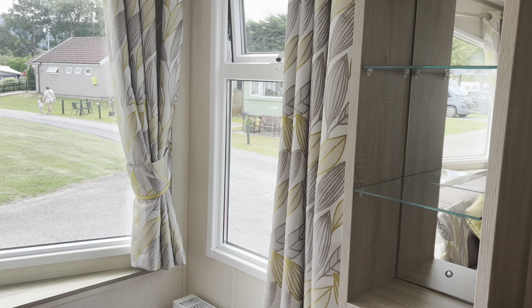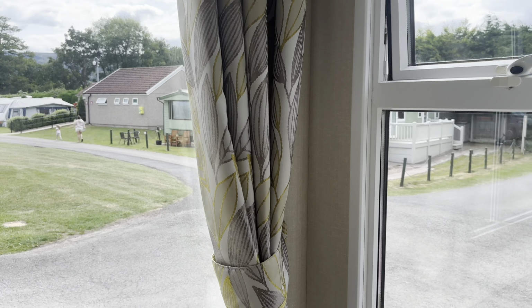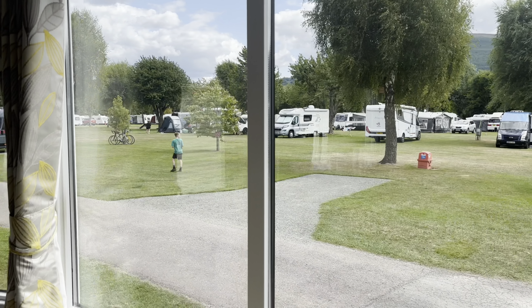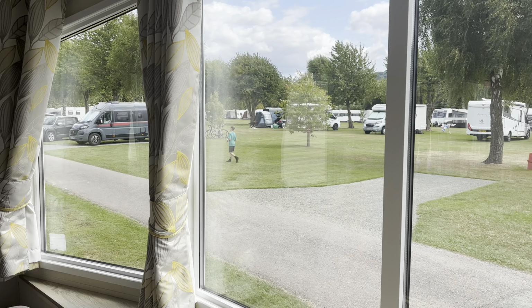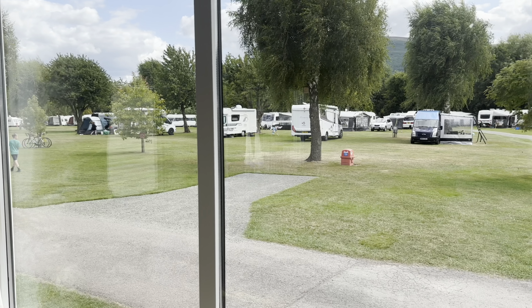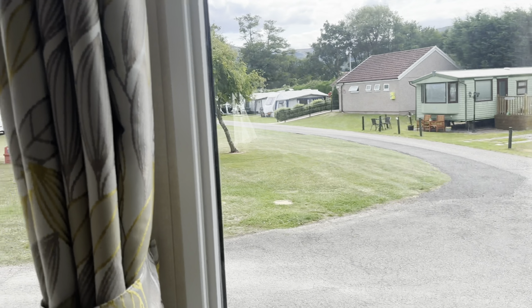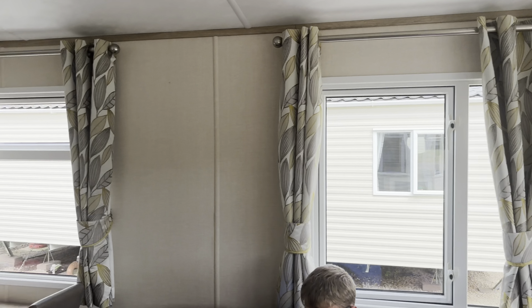So in terms of view, this is the view out of our lodge or caravan. I'm not sure what they're called. Someone tell me. Wherever this is, that's our view. And there's a space to park your car just next to it. So you do have a space to park your car.